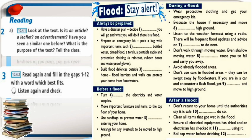Don't walk through moving water. Even shallow moving water can cause you to fall and carry you away. Avoid already flooded areas. Don't use cars in flooded areas. They can be swept away by flood waters. If you are in a car and encounter a flash flood, get out and move to high ground.